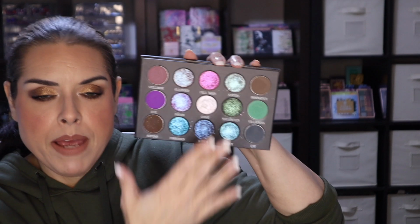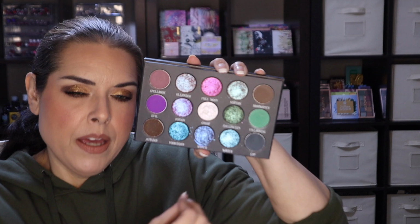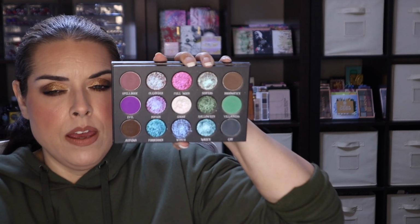It's called Witchcraft. I think I did a video on this one too. I absolutely love the shimmers. The mattes are okay. They're a little thin. Take a lot of building up, but that's okay. I have other mattes I can reach for because these shimmers are super unique and just stunning. And I love Halloween palettes, so for me to let go of a Halloween palette, it was really hard. So yeah, no, she's going nowhere.